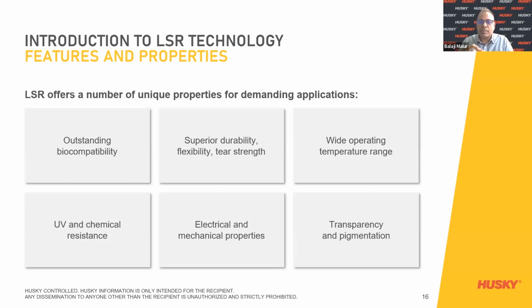Going in depth into liquid silicon rubber, this material is outstanding in biocompatibility, superior durability, flexible, and tear resistant. It has a wide operating temperature range, which refers to the cold temperature of the resin itself, which I will explain in future slides. It also has ultraviolet and chemical resistance, electrical and mechanical properties, transparency and pigmentation.